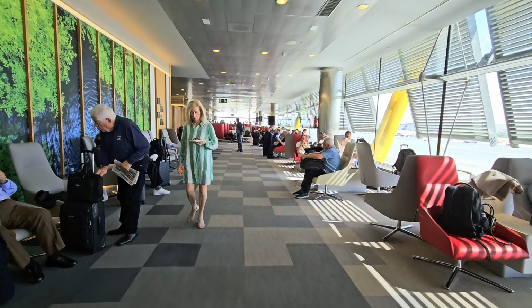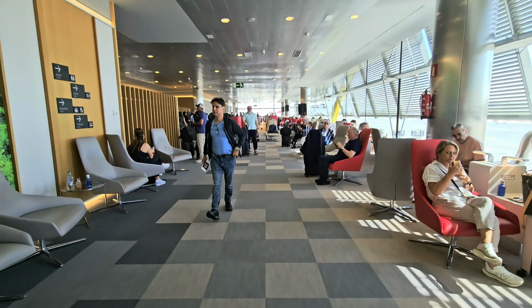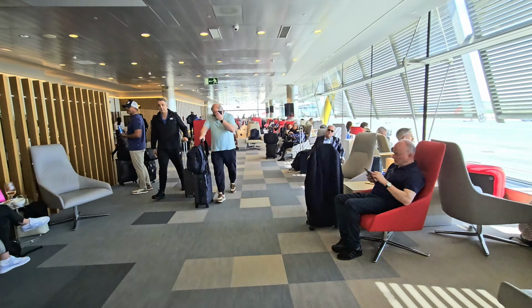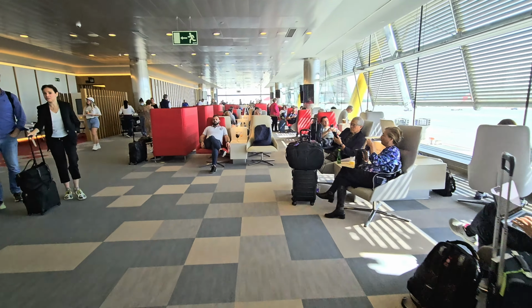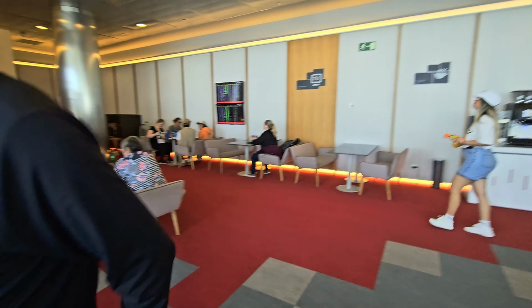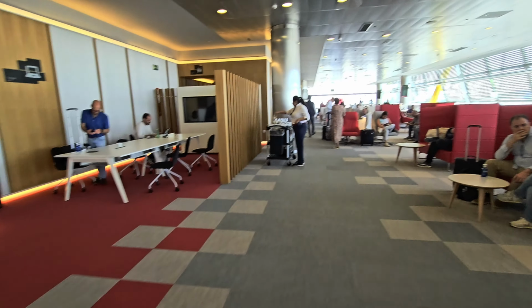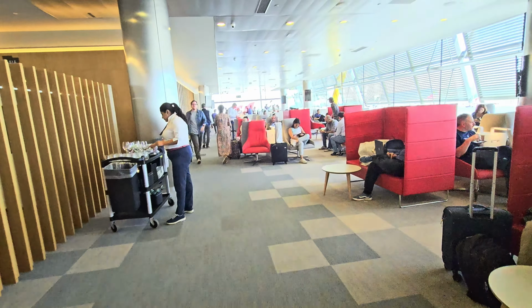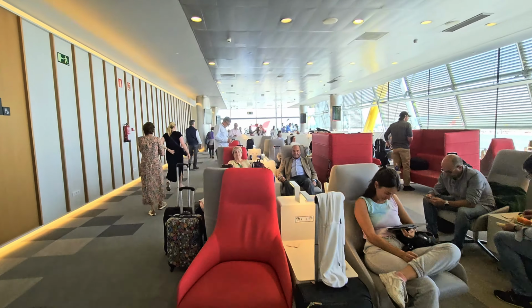And then the other one in T4, again, that's on top of all of the gates. So if you're walking around the gates and you can't find it, look up. You need to go up before. It's on the same level as the security screening coming from the outside, not the security screening coming from T4S, which is below ground on the train that connects T4 and T4S in Madrid.